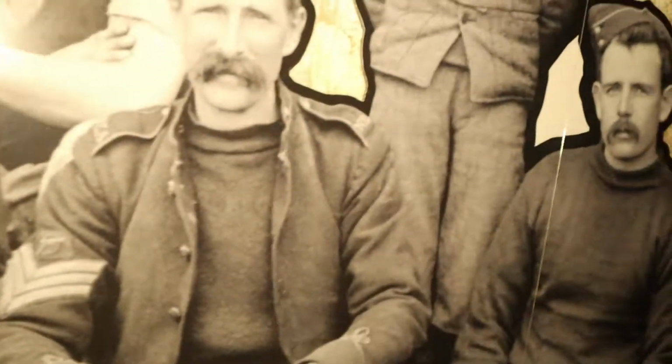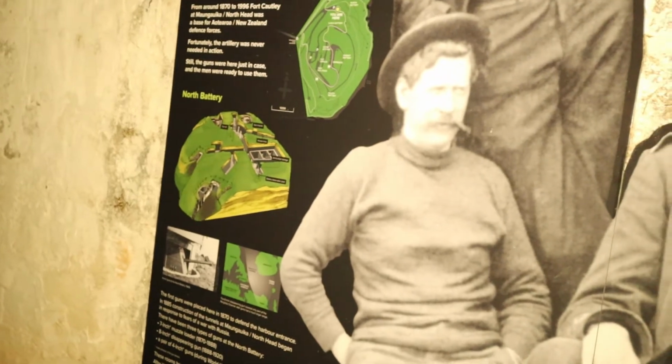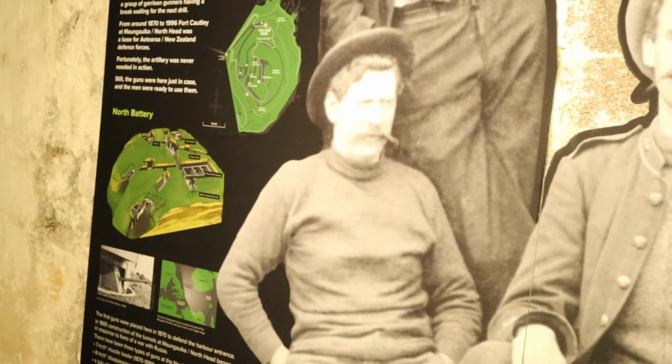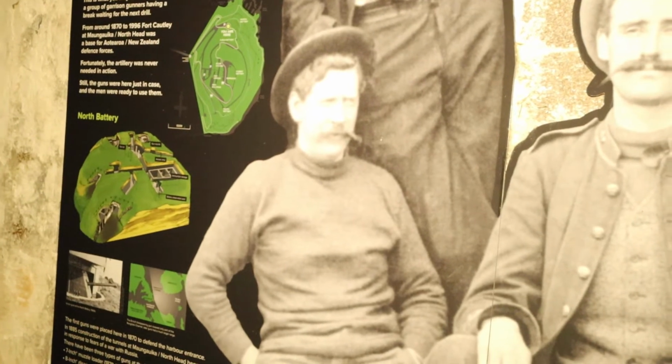1885 to 1892, manning the fort at Nangauki. That's how you pronounce it. I've seen all this before. See that little old where the fireplace was? Yeah, it's a guard's house. This is what may have, in the 1900s, a group of garrison gunners having a bench break.